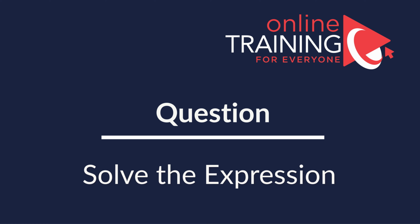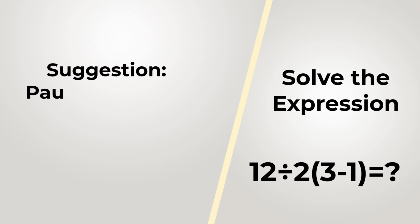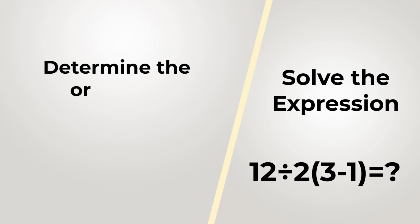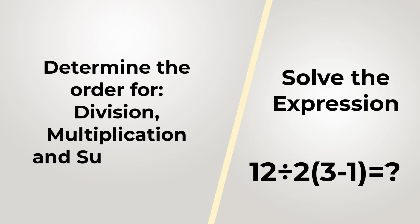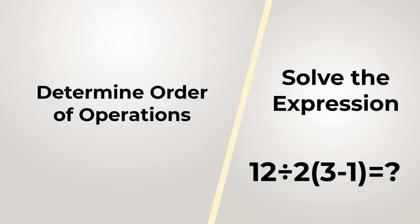Here's an interesting question, which is easy to understand, but at the same time you will have a lot of fun solving it. You need to calculate the simple expression 12 divided by 2 and then multiplied by the value in parentheses, which is 3 minus 1. Take a look closely and see if you can come up with the answer. There are 3 operations here: division, multiplication, and subtraction. All you need to determine is which one to do first, second, and third.